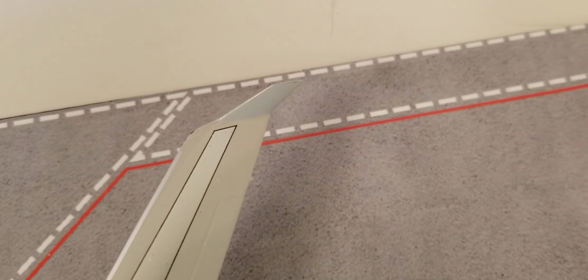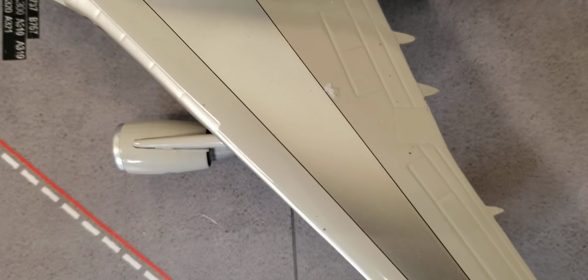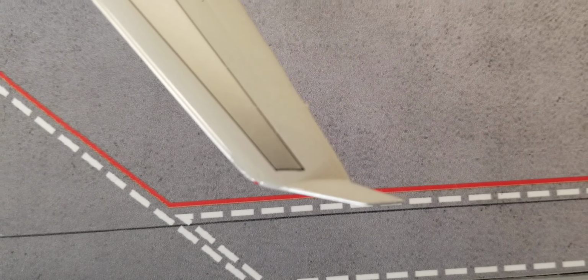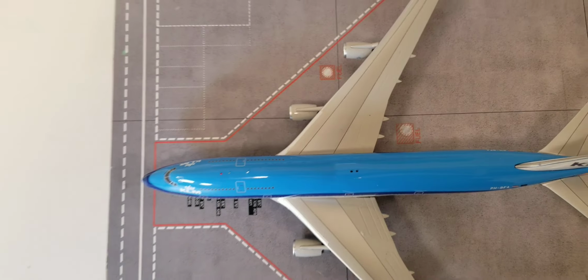No wing walkway, but you've got the engines right there, as well as the flaps, slats, ailerons, spoilers, what have you. Fuel dump valve, as well as the winglet wingtip device on this side of the aircraft. Now let's check out over here. No wing walkway. Got your engines there and there, as well as the flaps, slats, ailerons, spoilers, what have you. Fuel dump valve, as well as the blended winglet wingtip device you see on the side of the aircraft as well.